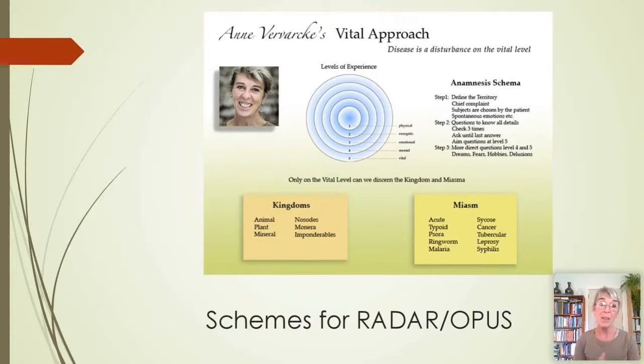I use this 5-level diagram, the levels of experience, I call them. So you can see level 1 is physical, if you go from the inside to the outside. Second is energetic level. Third is emotional. Fourth is mental. Fifth is vital. So I think that doesn't need much explanation. And if you want more explanation, it's all in the book. That's why the vital approach, the manual, comes with the schemes, then you understand.